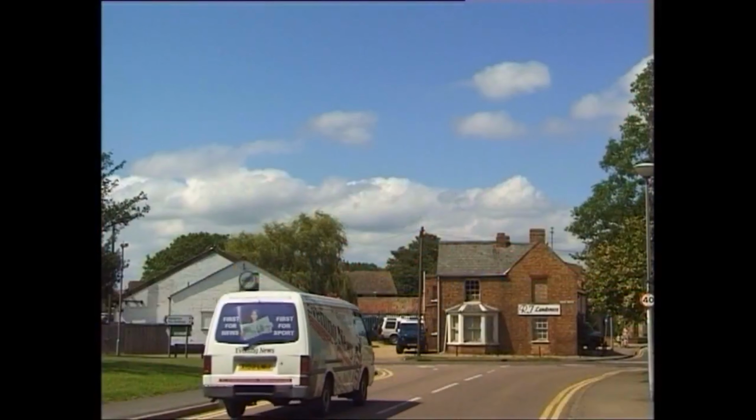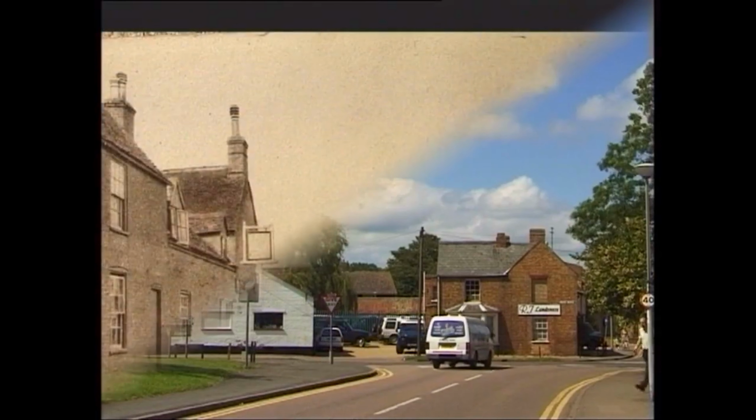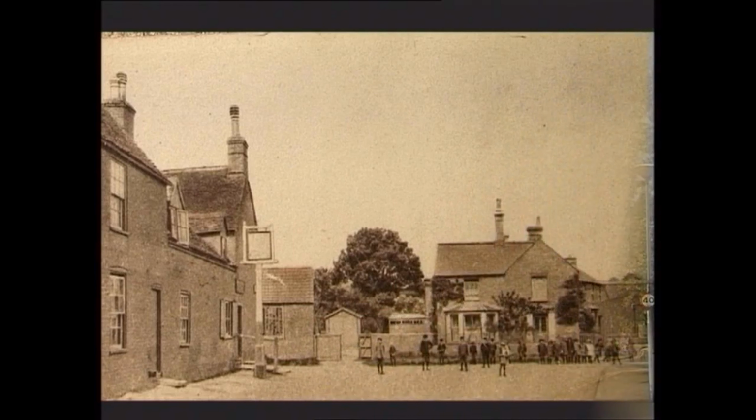The Cross Keys stood at the junction of Green End and Gidding Road, often called Johnson's Corner. Travel back in time to the very early 1900s, and this would be the scene. Sadly, it's gone, demolished to make way for the Greenways shopping centre, built in the 1960s.